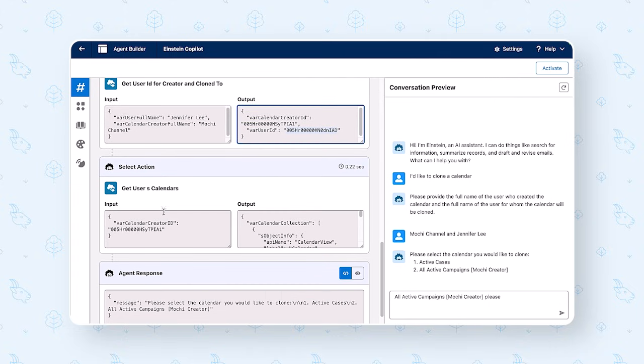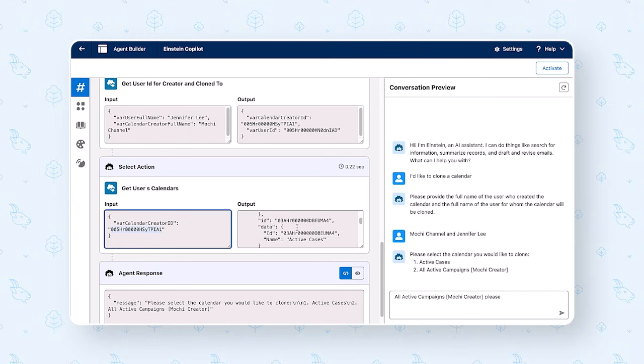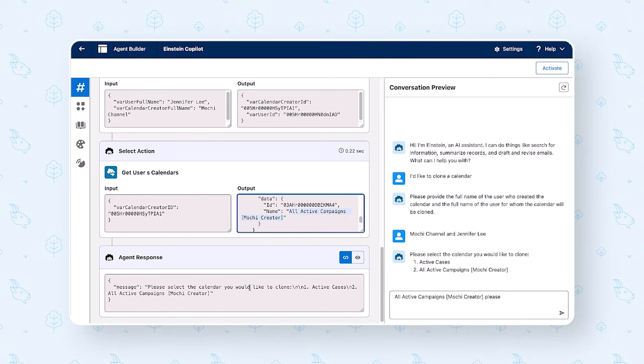So next, it invoked another flow called get user calendars. And here it passed in the input for var calendar creator ID, Mochi's ID. And then as the output, it came back with active cases and all active campaigns Mochi Creator. And that's what it provided in the list. So now I'm going to say, I want the all creative campaigns Mochi Creator, please.